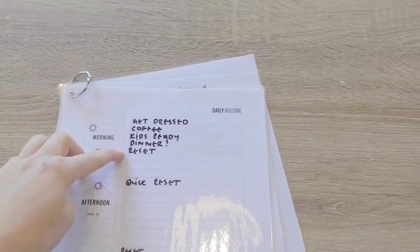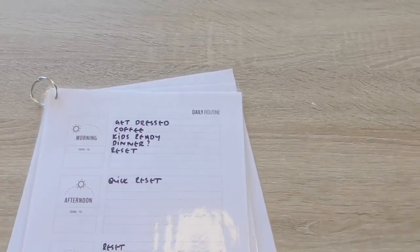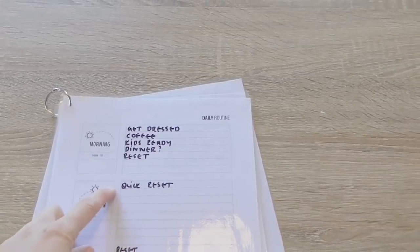And if I refer back to my control journal, I can see that everything's done. Now I don't do any cleaning or worry about anything until the afternoon when I do a quick reset.